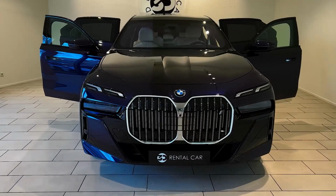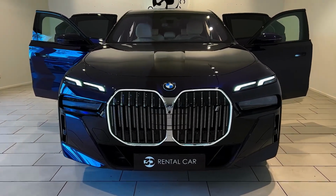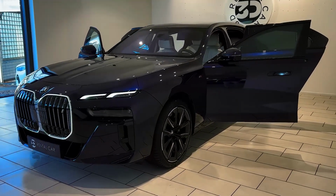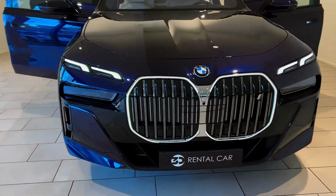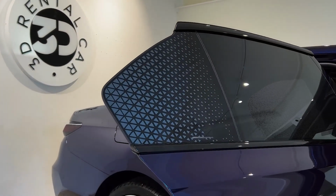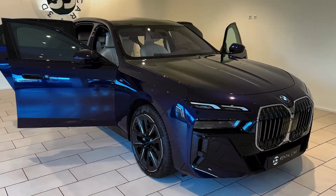Moreover, BMW's commitment to sustainability goes beyond the i7 itself. The company has set ambitious goals to reduce its carbon footprint across its entire value chain, from manufacturing processes to the materials used to produce its vehicles. By investing in the development of electric vehicle technology and pursuing innovative solutions for manufacturing and supply chains, BMW is working towards a greener and more sustainable future in the automotive industry.